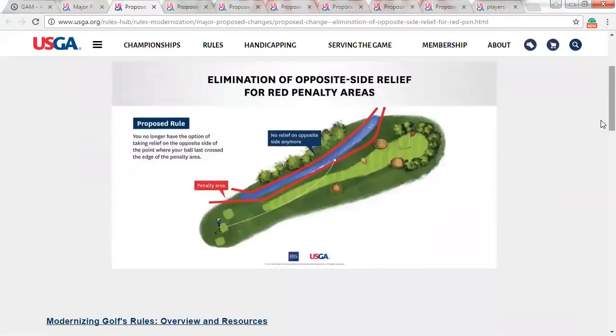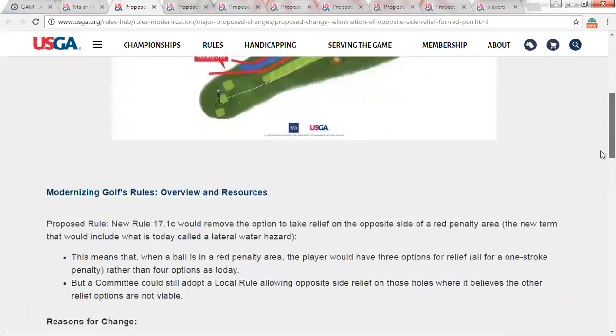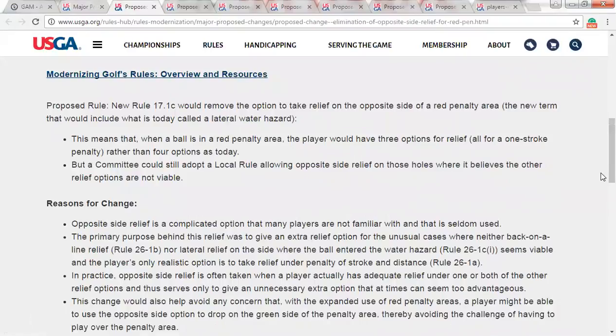All right, so this one, they're going to eliminate the opposite side relief from red penalty areas. Under the proposed rule, you no longer have the option of taking relief on the opposite side of the point where your ball last crossed the edge of the penalty area. This means that when a ball is in a red penalty area, the player would have 3 options for relief, all for a 1-stroke penalty, rather than 4 options as today. But a committee could still adopt a local rule allowing opposite side relief on those holes where it believes the other relief options are not viable. So you could still put it in there.